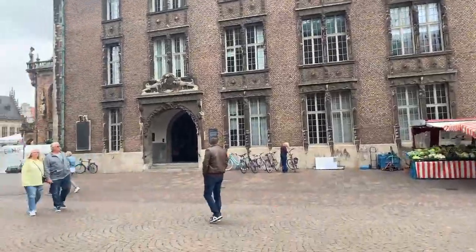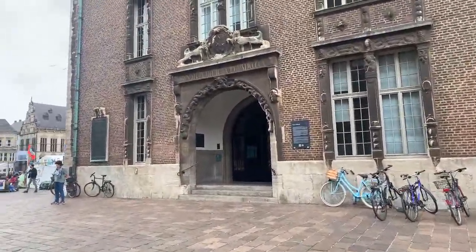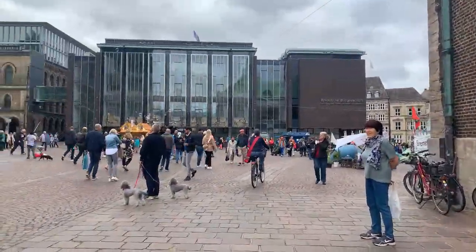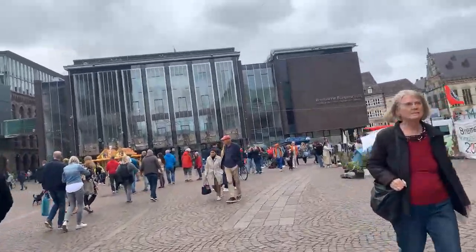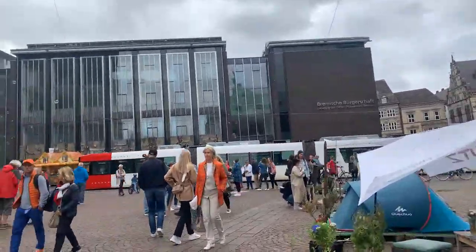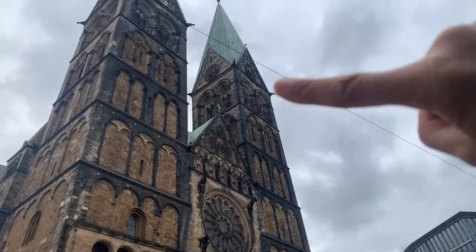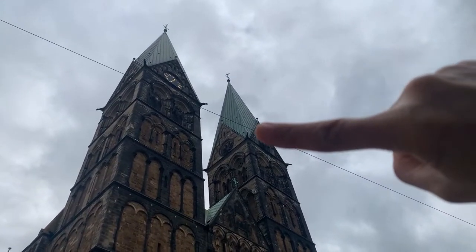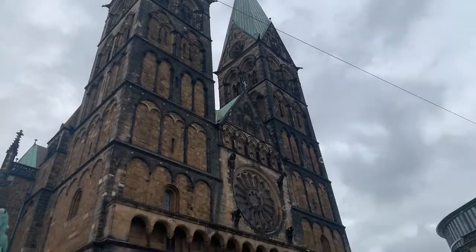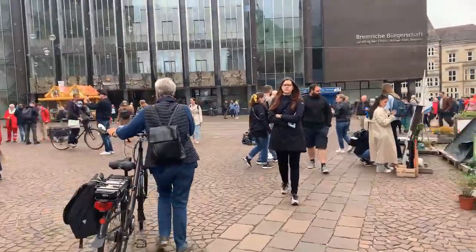And if you are in Bremen, I recommend that you climb the tower. You can climb one of the clock towers. And from above, you have a wonderful view on the marketplace and on the city center of Bremen. I'll show you in a second. So you can climb this right tower up to there. And from there on the top, you have a marvelous view. Okay, let's proceed.